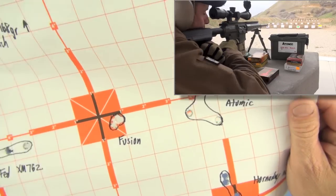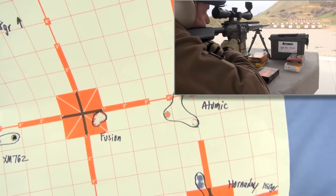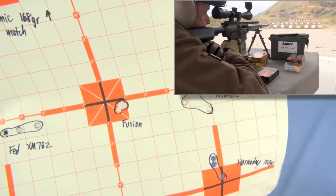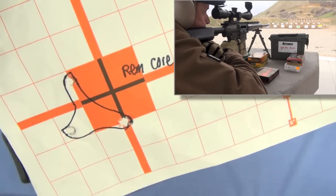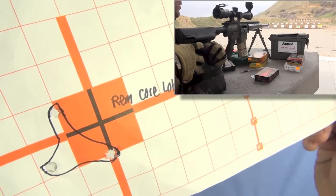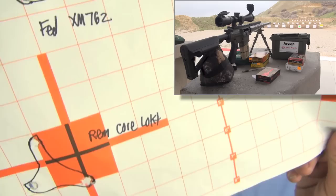Hey, Nutnfancy, why don't you shoot 10 rounds? Because I can't afford it. There's your simple answer. That's why. 3 it is. That gives you a good idea. It's just a data point. That's all I'm providing. Remington Core-Lokt. That's a hunting load. So we'll talk a little bit more about hunting here in a little bit.